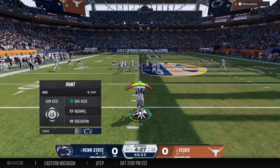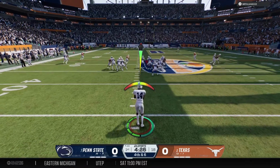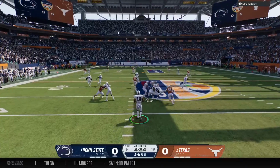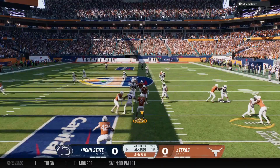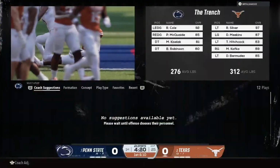And the Nittany Lions will line up to punt it away. He's on to boot it away now, and he boots it high into the air. The coverage team able to bring the returner to the ground.